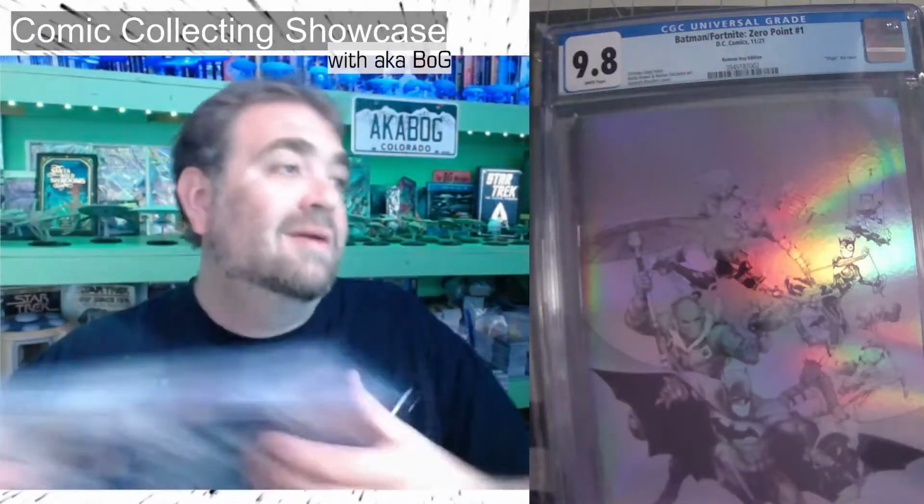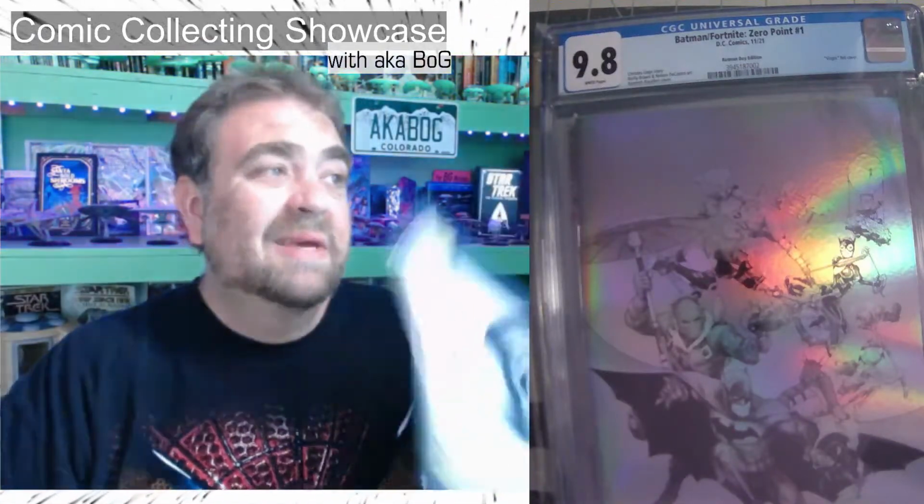Now, the best slab in my collection is easily my 1-of-1 Batman Fortnite Foundation Scott Snyder signed edition, which is truly a 1-of-1 comic. It has a unique barcode, and it is the only comic with that barcode, and it's the only one ever printed by DC. So that's probably the best comic in my collection. It's going to be hard to beat.